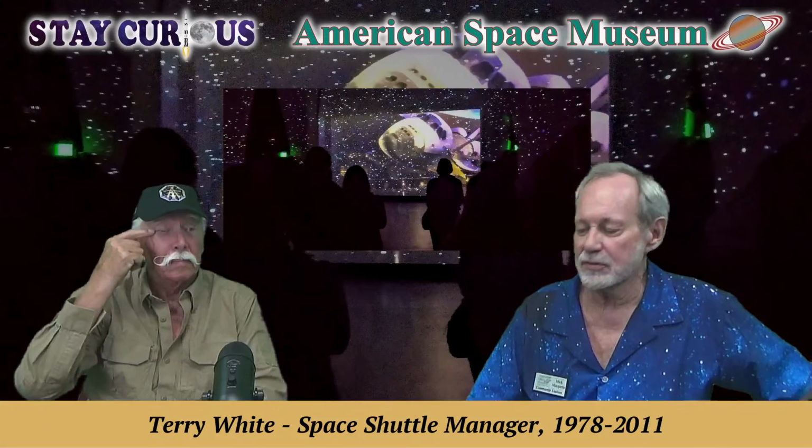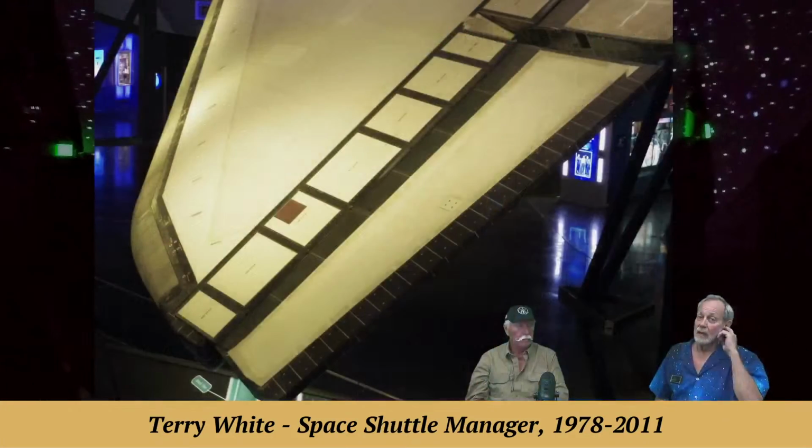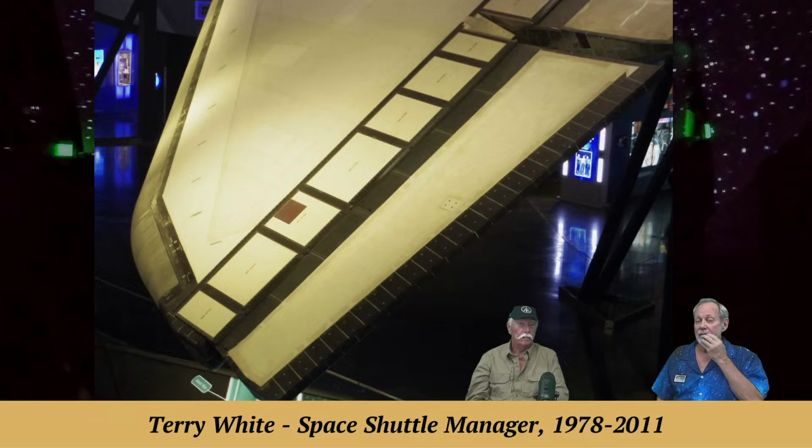Let's get to the feature presentation today. I looked at these the other day. I was out there and I thought, I think this would make a good program. There is a lot of minutia and things going on with these wings, particularly with the back of them. So as we show some of these pictures, I'm going to let Terry tell us what a trained eye is looking at. First, what should we know about this picture?